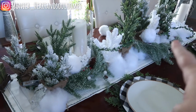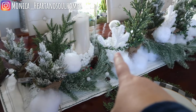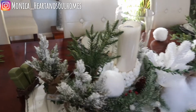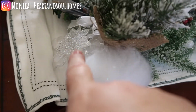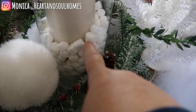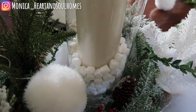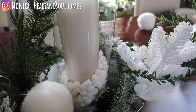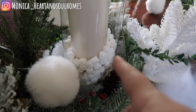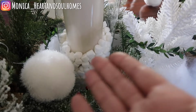Another big impact is my dining room table. A lot of these were from Hobby Lobby and the dollar spot of Target, so very inexpensive. But when you cluster a bunch of them together, you add the snow, maybe some pretty little ornaments, these little twinkle lights. I was sitting there wondering what I could put in my tall candle holders. I've done corn, I've done split peas, but these are marshmallows, so it goes with snow. This is kind of winter wonderland themed in here.